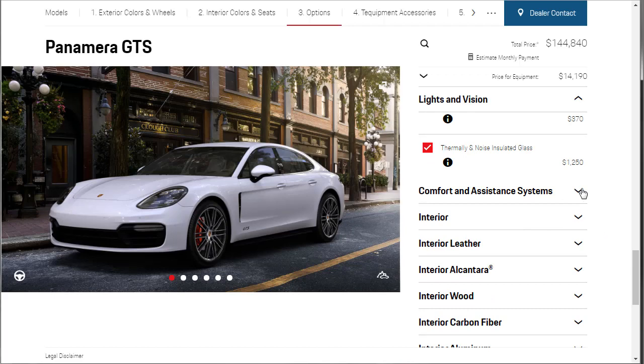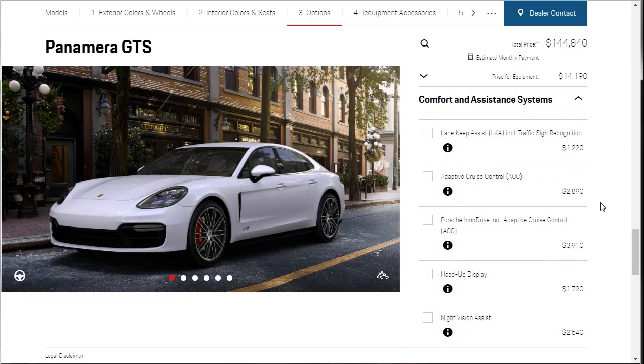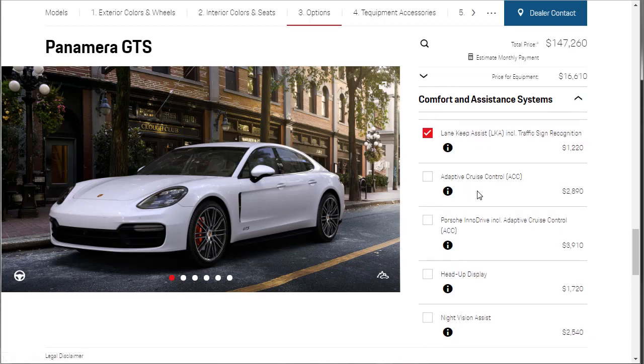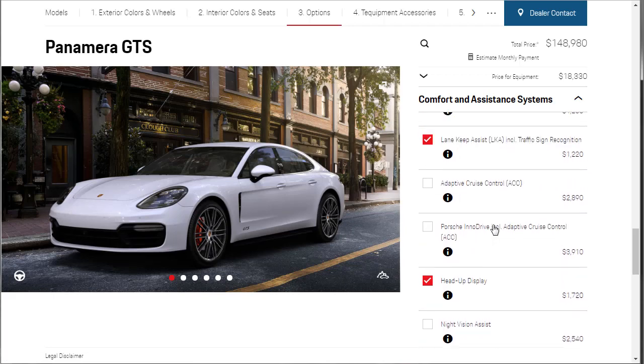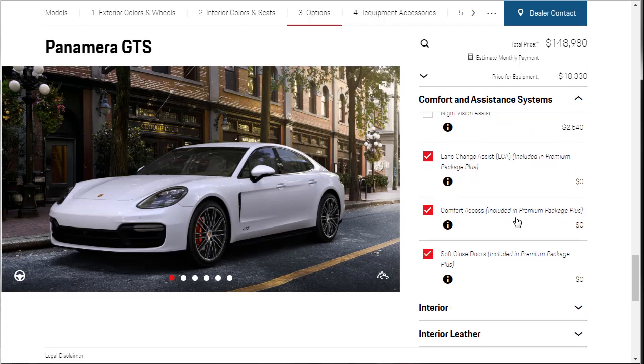Comfort and assistance systems. Park assist, front and rear, lane keep assist, adaptive cruise control. All right, so I like the park assist front and rear with surround view camera. I like the lane keep assist with traffic sign recognition. I'm not really into the cruise control stuff. Porsche Inno Drive, including adaptive cruise control. Nah. Head-up display? Yes. Want the head-up display. We already have, oh, we have lane change assist. Let me make sure. Okay, that's lane keep assist. All right, got it. At least they have the stuff checked that you already have. So we've gone through that stuff.